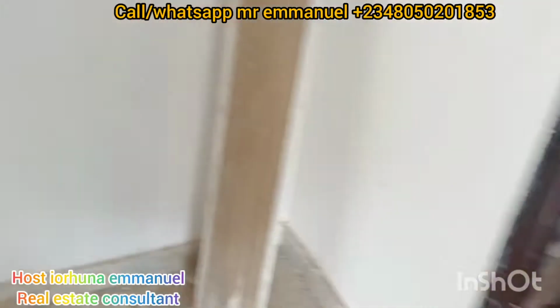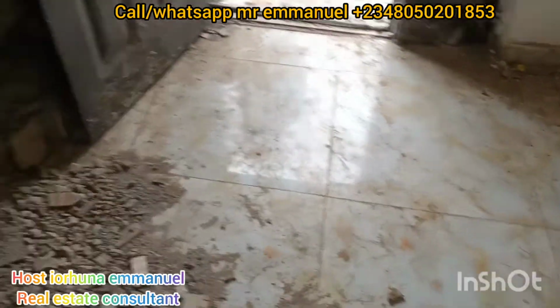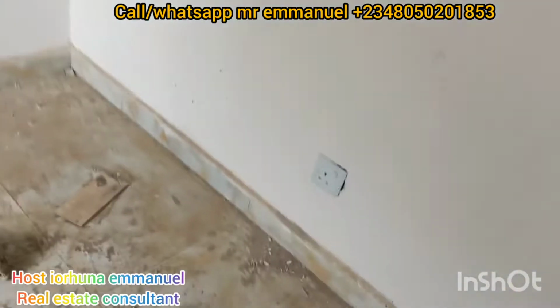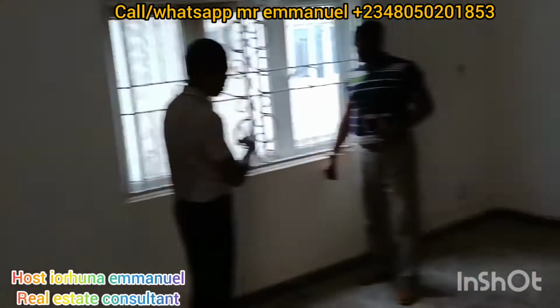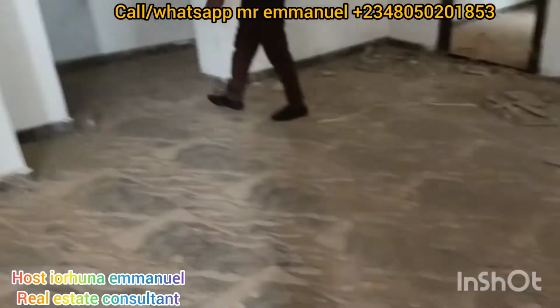So this is your ante room, like a visitors room. After the ante room, you have the visitors toilet. See, under construction. After the toilet, you have the parlor. Very big parlor with POP, all the burglary proof fixed. After the parlor, this is the dining.